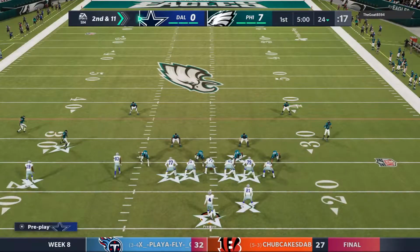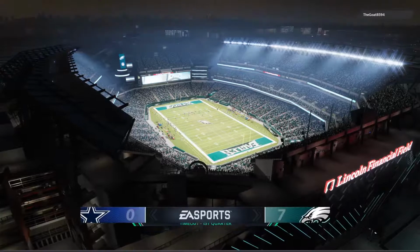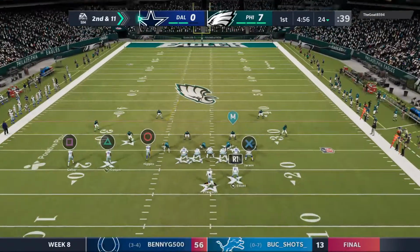Ball at the 24 and a 2nd and 11. Push him back. Push him back. And before this 2nd down play, we'll get a whistle, a signal, and a timeout. They'll have 2 remaining as we step aside here in this first quarter.